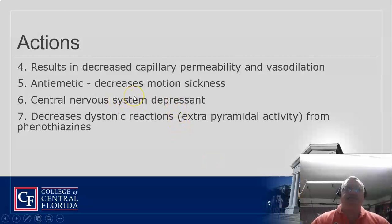Again, it's an antiemetic. It does decrease motion sickness. For those of you that like to go boating, you can take a Benadryl ahead of time. I'd probably try something else before I did that one. It depresses the central nervous system, so probably no driving the boat. It also decreases dystonic reactions from extrapyramidal syndrome, from phenothiazines, and this is the antidote for that. So if they've overdosed on Haldol or a Compazine derivative, that's the one where you would use Benadryl to release the dystonic reaction. They're acting all crazy, their neck's turned, they have muscle rigidity. Benadryl clears it right up.